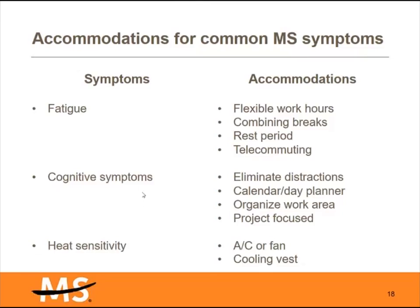Even though this started off as an accommodation for this one specific employee, this employer ultimately realized that it really benefited everyone because everyone was being held more accountable and clear about their deadlines and the next steps and all those sorts of things. So again, it's something practical that they were able to put into place, but it actually benefited so many more people than just that one specific employee who was living with MS.